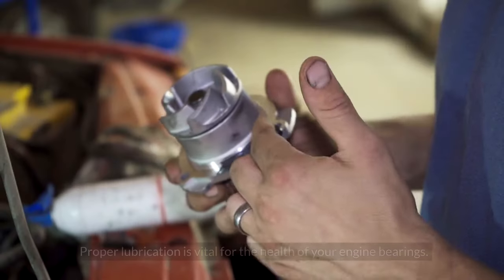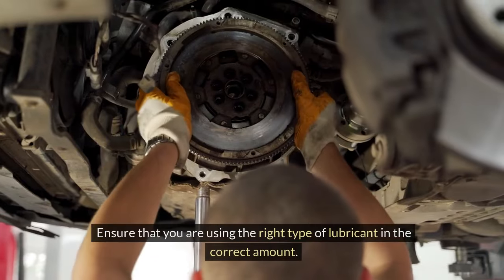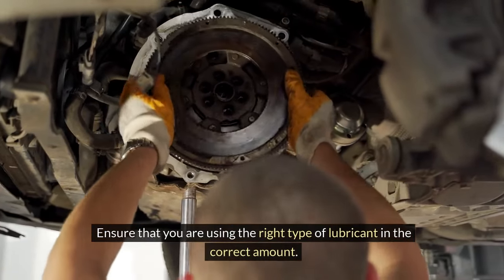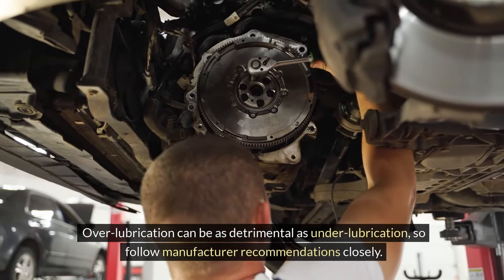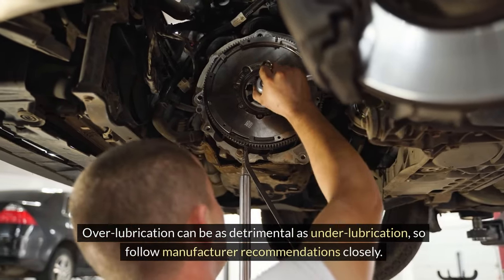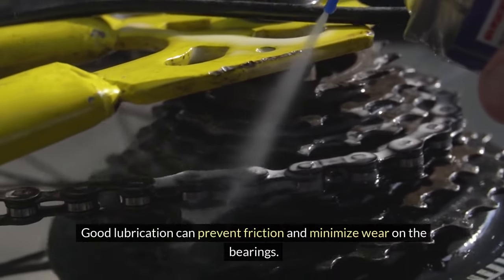Proper lubrication. Proper lubrication is vital for the health of your engine bearings. Ensure that you are using the right type of lubricant in the correct amount. Over-lubrication can be as detrimental as under-lubrication, so follow manufacturer recommendations closely. Good lubrication can prevent friction and minimize wear on the bearings.